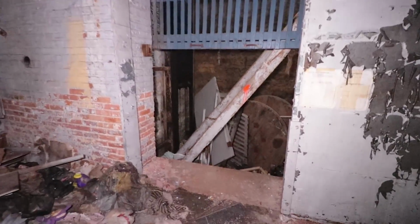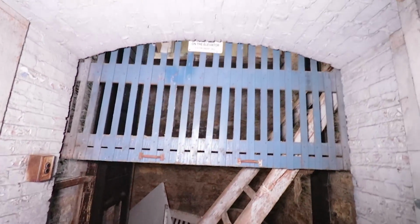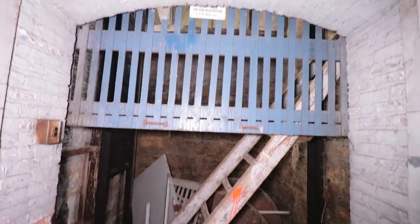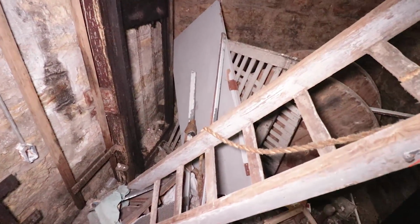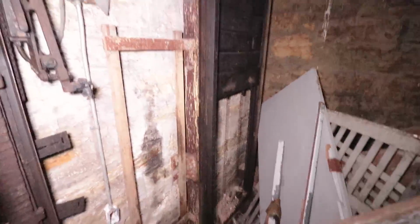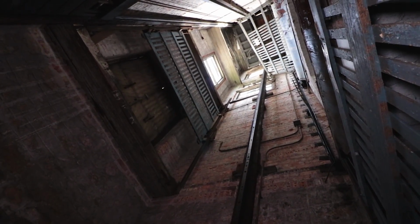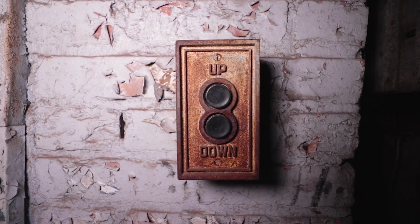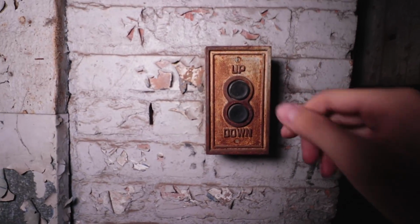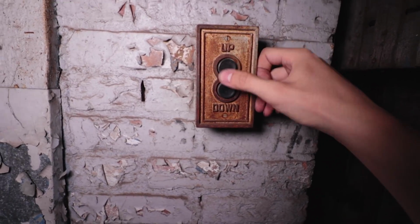Still in the basement. This is the elevator shaft from the bottom. The old wooden gate. Oh man, it's really hot in here. That's really cool. The old up and down button. Still works pretty well.